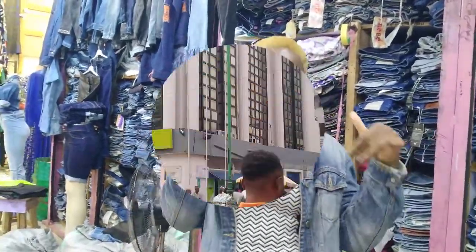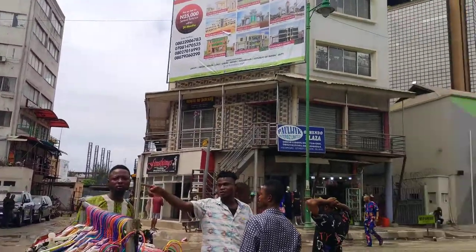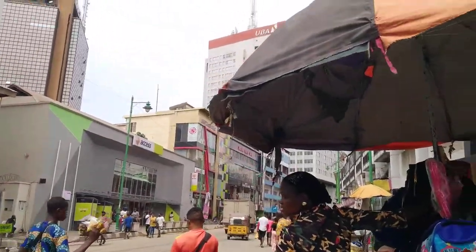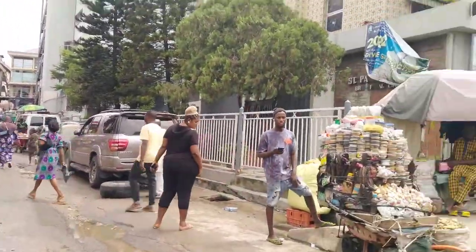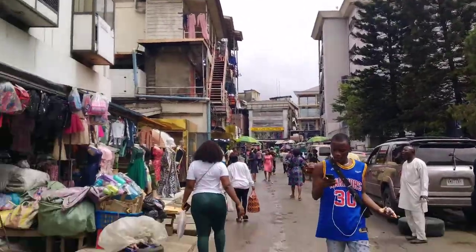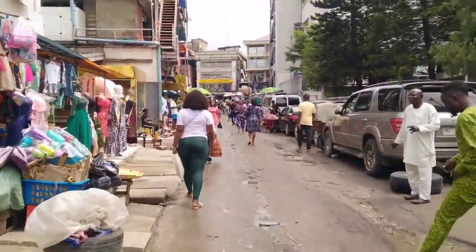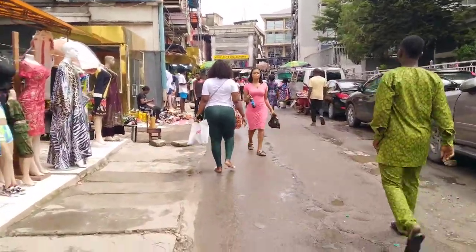So let's do this. The street I visited on this day is known as Davis Street. Yes, this street houses the two plazas I went to, the Eco Plaza and the Breast Fruit. See this Catholic church here. This church is a prominent landmark in this market. You can't even miss it. Once you get to Island Market and ask for the Catholic church, people will direct you where to go. This street is known as Davis Crescent.